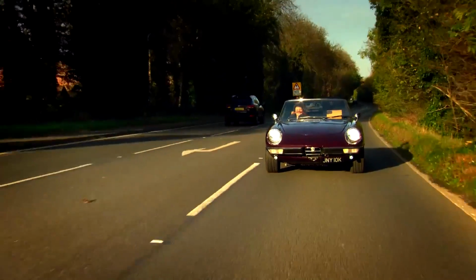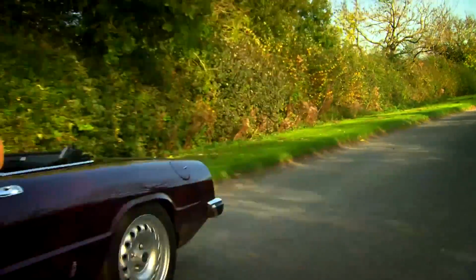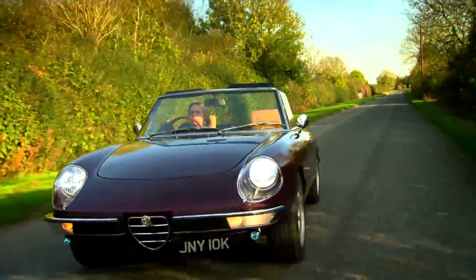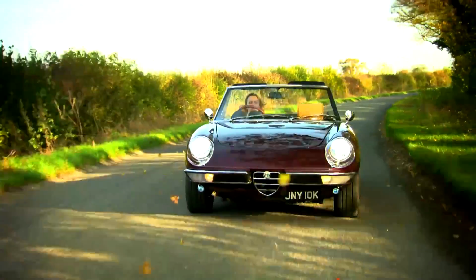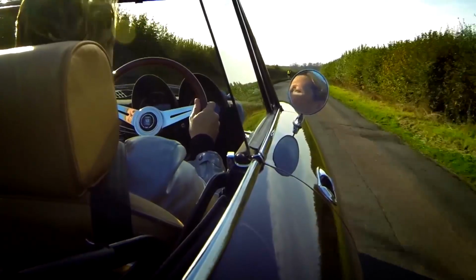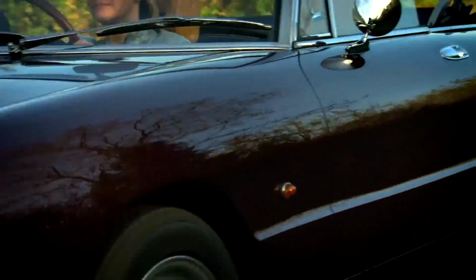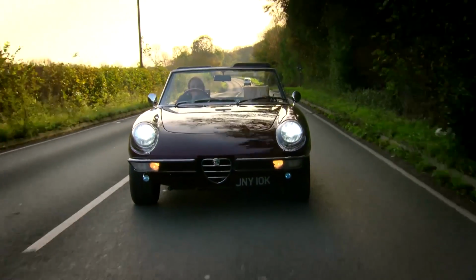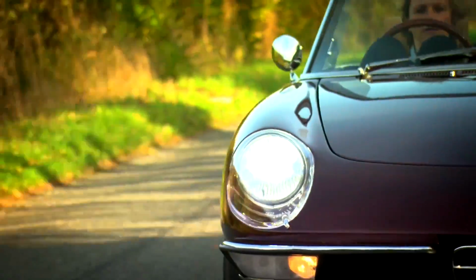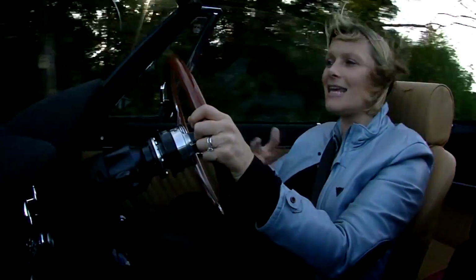As well as revised suspension and brakes, the front headlights have been replaced with modern xenon lamps. Plus, there's a bespoke power steering system which only provides assistance at speeds below 15 miles an hour. Above that, you're left to enjoy proper back-to-basics steering feel. It's the best of both worlds. You've got the old-fashioned traditional car, but you've also got the modern drivability about it and the reliability that you can turn the key and go.